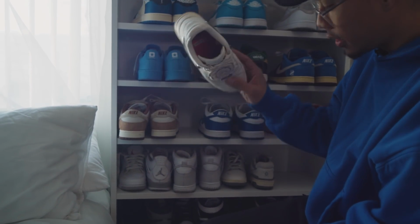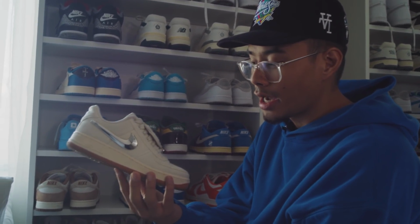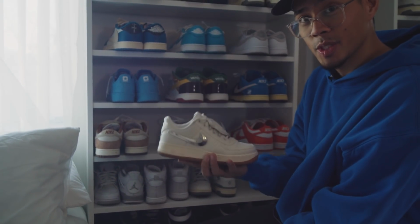And then last with the hype stuff, she has one more hype shoe down here, but she did get the Travis Scott Air Forces. This was my first Christmas present to her.